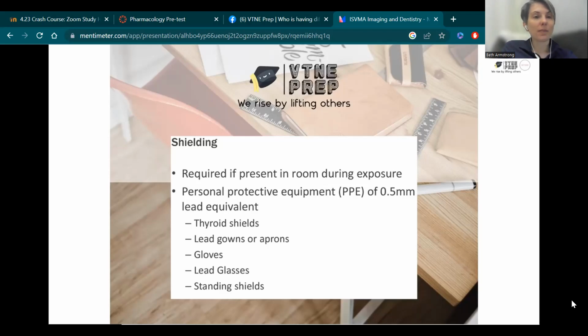And what they were finding was a lot of people were coming back in and having thyroid issues, whether it was thyroid carcinoma or other thyroid issues. And then they were like, oh, okay, we really need to get on this. So we've gotten a lot better with thyroid shields. And gloves are definitely one of those things that I think we're going to be in a constant battle with people about. But our hands are going to be the closest to that primary beam, right? And so we really should be protecting them. And it's not protection if you just put the glove over your hand, like some people just drape it over the hand versus actually putting the glove on.